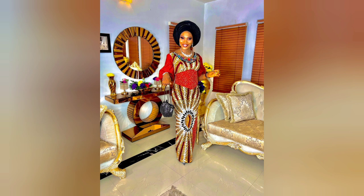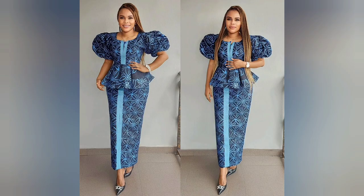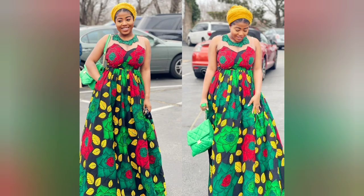This particular one as well, the Ankara design, like that print, the style is very mature for mature ladies. This one is skirt and blouse. Literally, this video is totally mixed up styles. You're going to be seeing Ankara skirt and blouse, gown styles, lace skirt and blouse and gown styles.